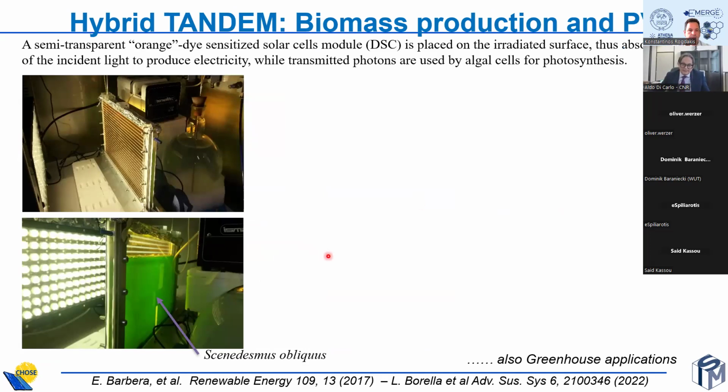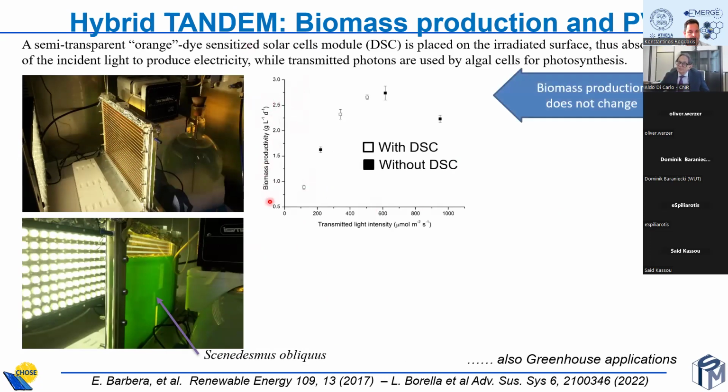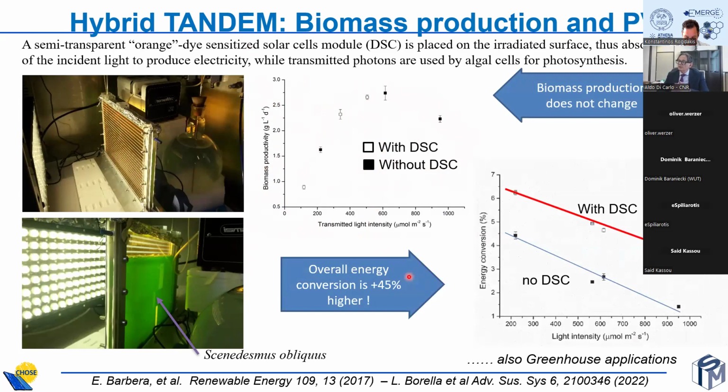Another application is the following. This is a sort of tandem where in the front we add a dye solar cell, and on the back we add an algae bioreactor. So we generate algae and we create biomass. I can show you here that the biomass production as a function of the light transmitted is independent of the fact that you have a semi-transparent dye solar cell in front of the bioreactor. You see, with and without the dye solar cell, the production of biomass as a function of transmitted light is exactly the same. For this reason, you see the total energy conversion, which is the sum of the two, because you can generate electricity by burning the biomass.